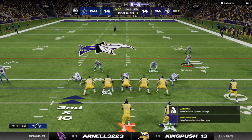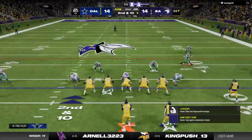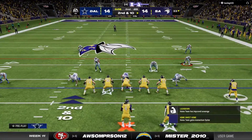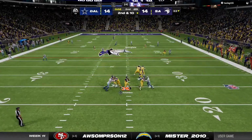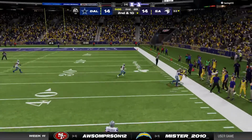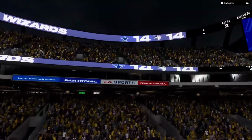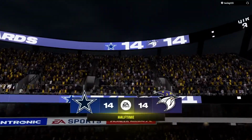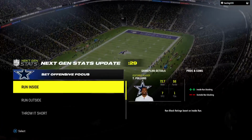18 Rattler, 18 Rattler. 19 tight, 19. Hurry, hurry. Ready. Here's Richardson to throw, and he overshot him there. It's out of bounds, incomplete. And that'll do it for the end of the 2nd quarter.